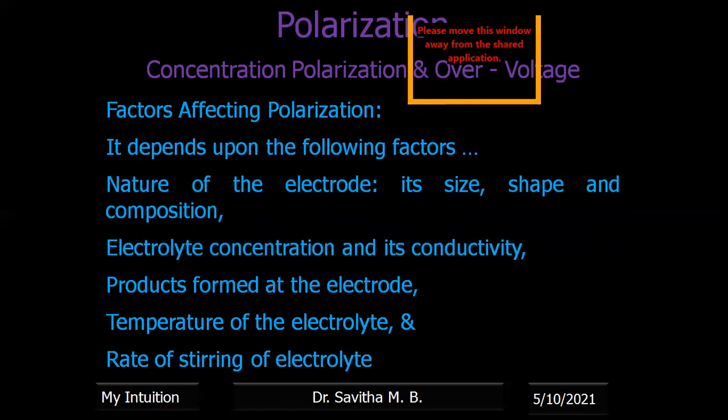Therefore we need to understand, whenever we do the electroplating process, we need to overcome the polarization. Okay, that means if at all there is concentration polarization, then we need to continuously stir the solution, right? If it is due to overvoltage polarization, then for the step which is slow, we need to supply extra energy so that the reaction will be faster, and then the overall process will be fast.